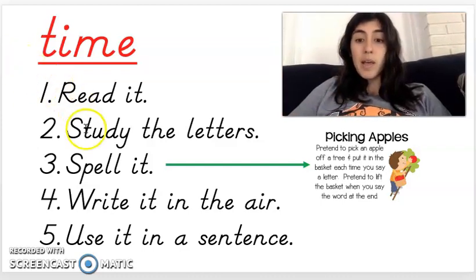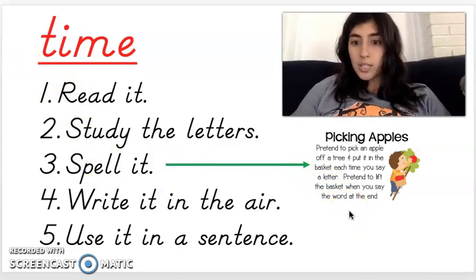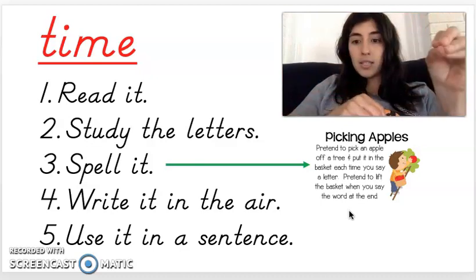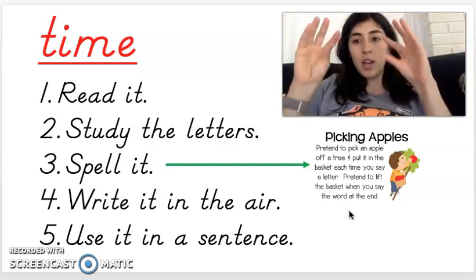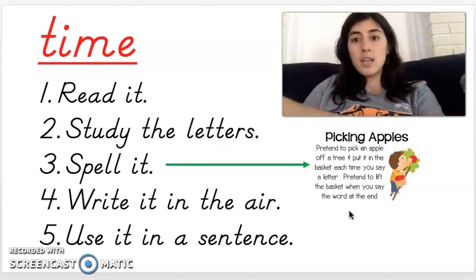Now we're going to spell it. Today it says we are going to pick apples. Pretend to pick an apple off of a tree and put it in a basket every time you say a letter. Pretend to lift the basket when you say the word at the end. Okay, are you ready? Make sure you're looking at the word that's written in red so that you know how to spell it. T-I-M-E.